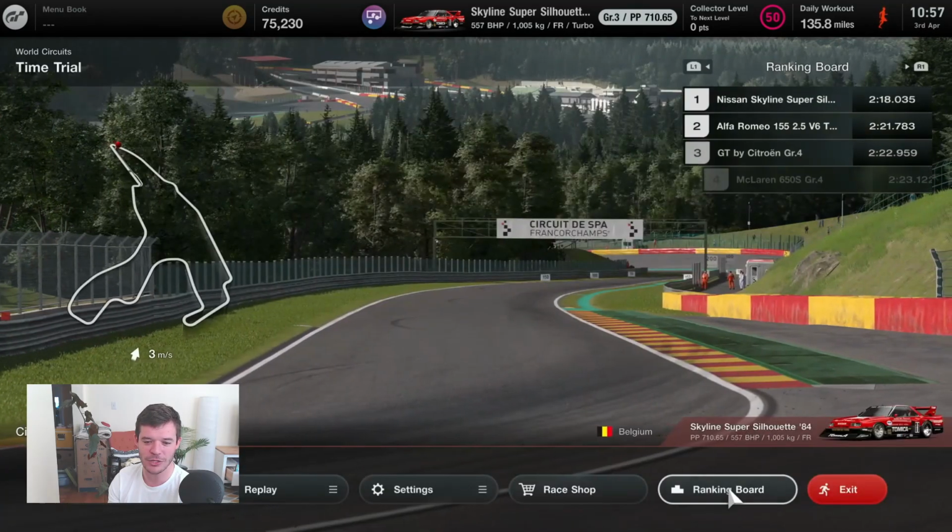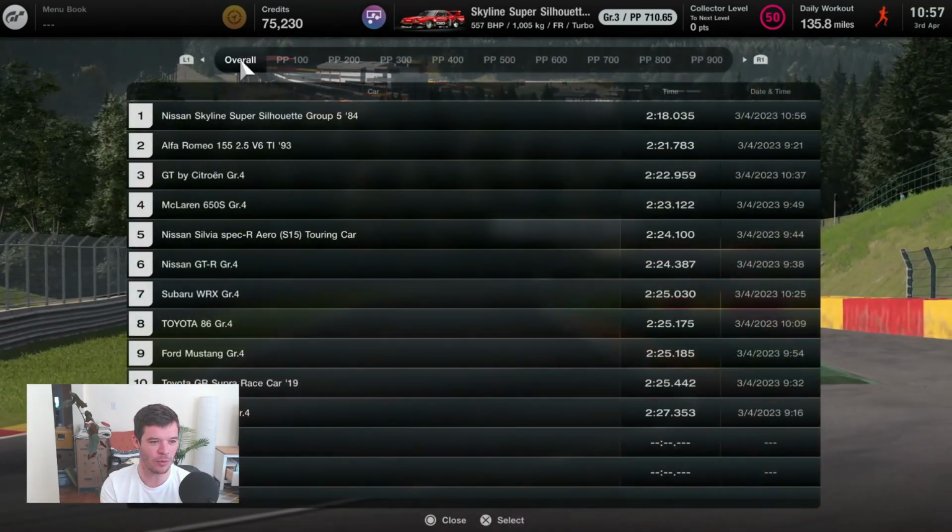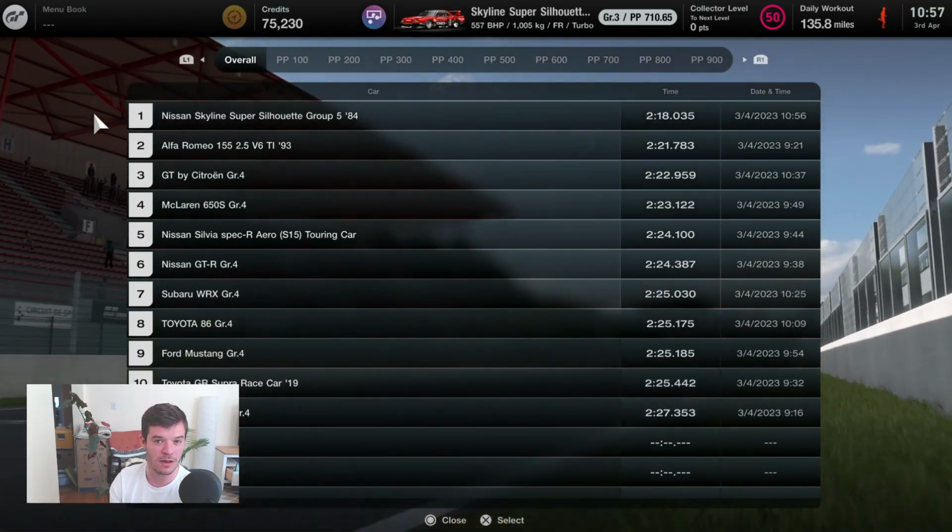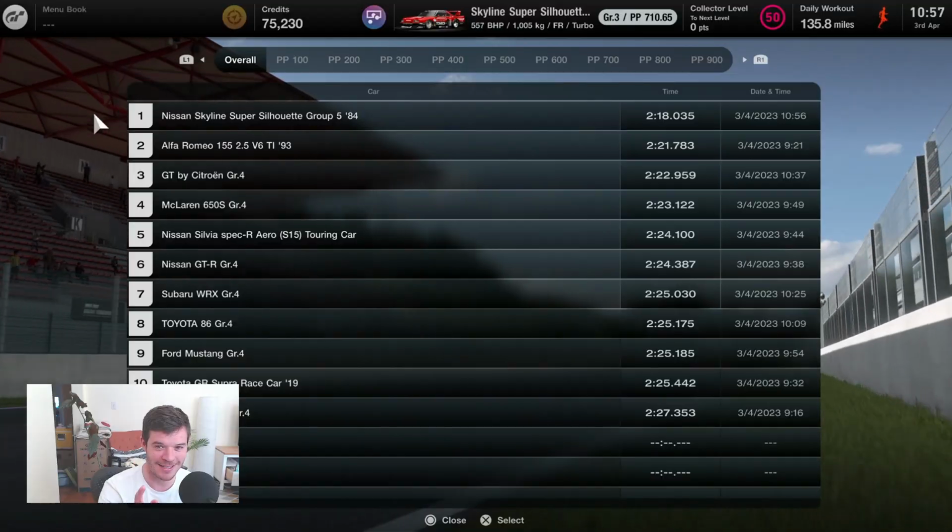So there we go. We have a new leader on our ranking board. It's the Nissan Skyline Super Silhouette Group 5 1984. Here is the second car.